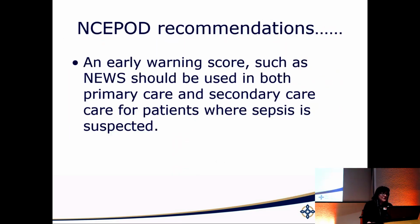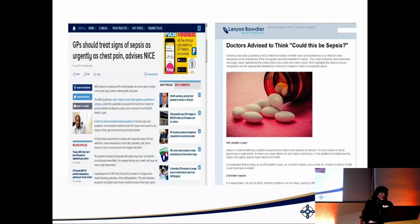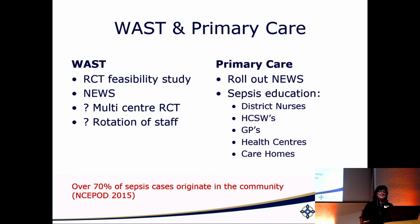Early warning scores, such as NEWS, should be used in primary care and secondary care for patients where sepsis is suspected. Well, you've heard me say we've got it in secondary care, and primary care is now our main focus. So we know that we want GPs to treat sepsis in a timely way. We want them to treat it as an emergency. And this is a piece of work that, like I said, I'm a consultant nurse in critical care, but I'm currently spending most of my time with the Welsh Ambulance Trust and in primary care.